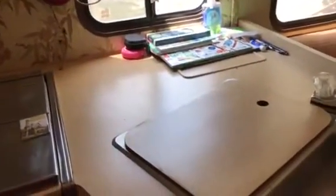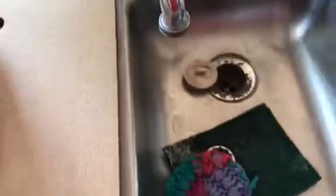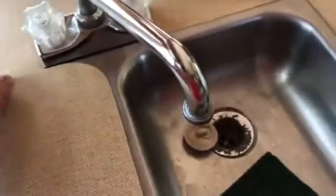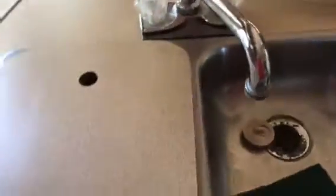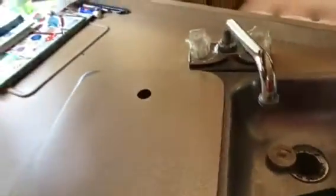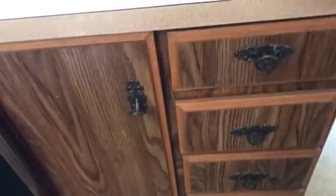Pretty decent amount of counter space. It's got a double stainless steel sink. I can never get that thing to pop out, but that's a double sink over here. I use that as a cutting board a lot. More storage. Lots of storage here. Very, very pleased with that.